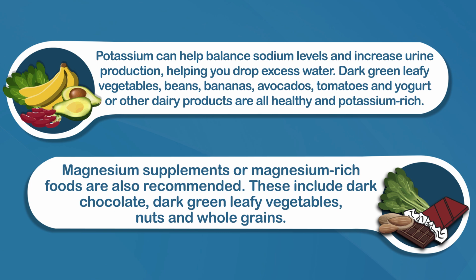Magnesium supplements or magnesium-rich foods are also recommended. These include dark chocolate, dark green leafy vegetables, again, nuts, and whole grains. Along with trying these foods, you might also want to limit or temporarily remove foods that cause you bloating or intolerance. You might want to look into the low FODMAP diet.